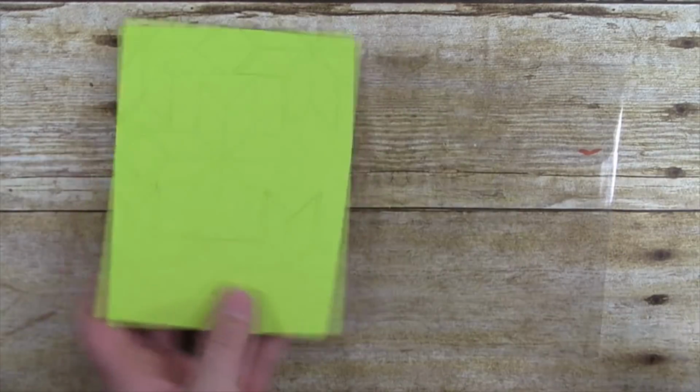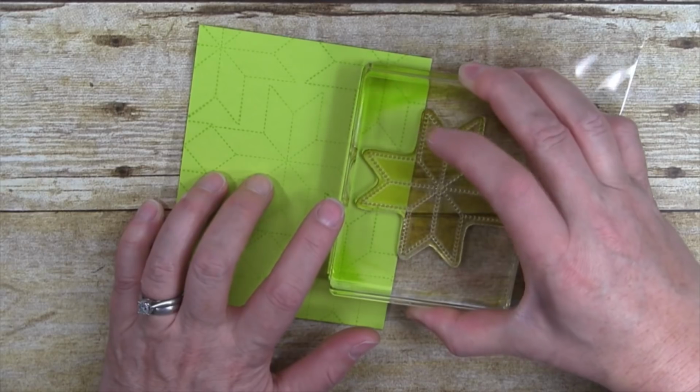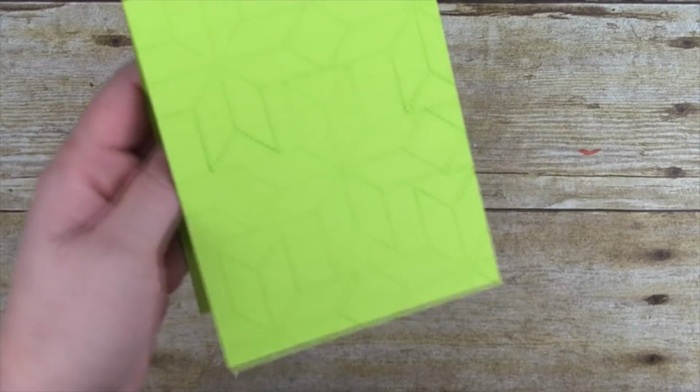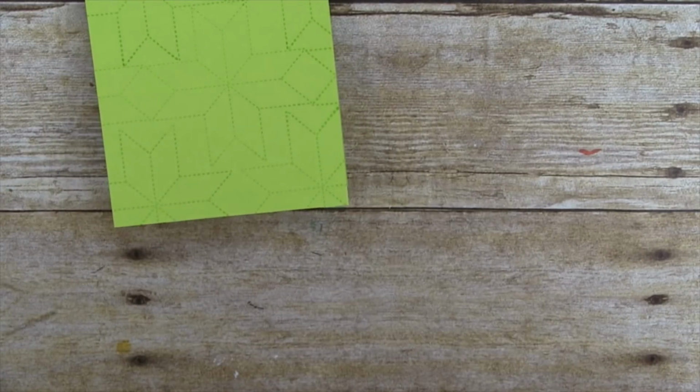And I'm covering some of it so it doesn't have to be perfect. So there is that. Cool. That's a neat background all by itself. Yeah. So all right, let's put that stamp set away. I think that's the last time we're going to need it. So we're going to build the background first.